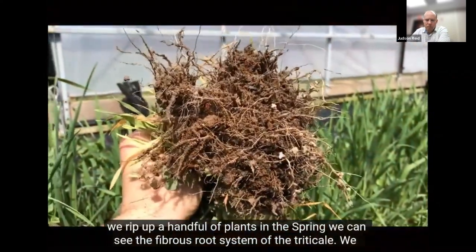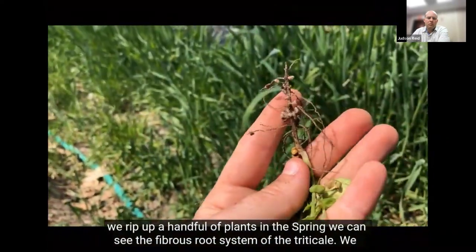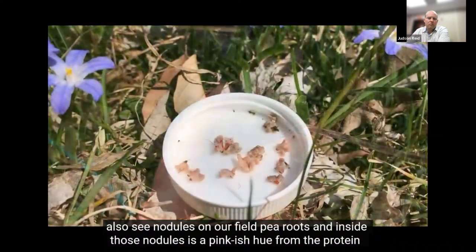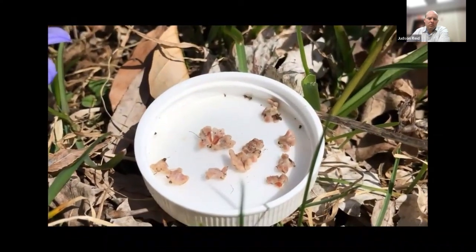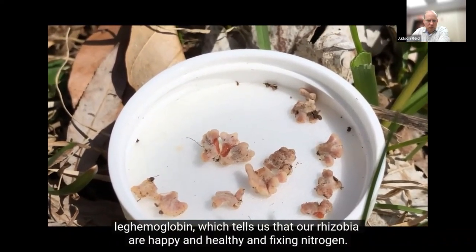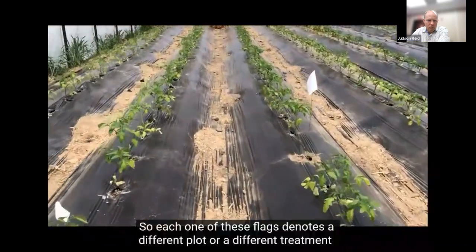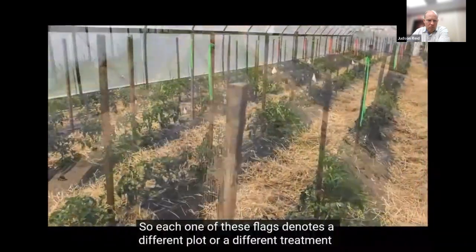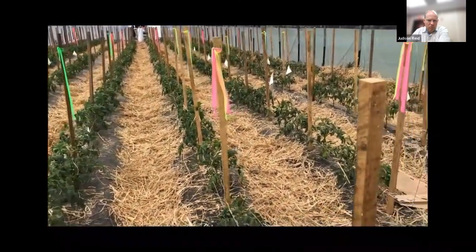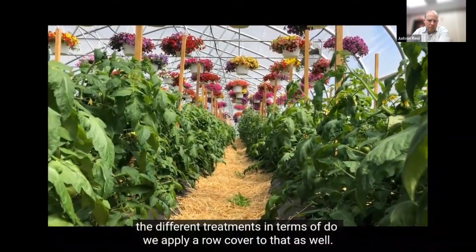When we rip up a handful of plants in the spring, we can see the fibrous root system of the triticale. We also see nodules on our field pea roots, and inside those nodules is a pinkish hue from the protein leghemoglobin, which tells us that our rhizobia are happy and healthy and fixing nitrogen. So each one of these flags denotes a different plot or a different treatment in terms of the species of the cover crop, and the different treatments in terms of, do we apply a row cover to that as well.